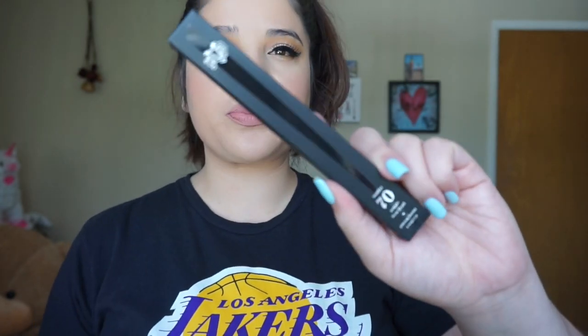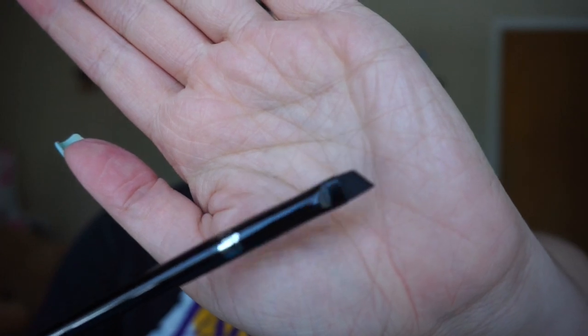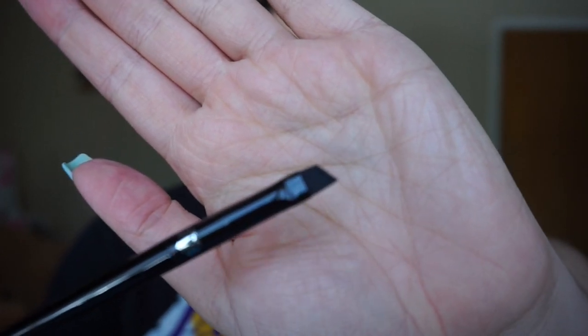Nope. I got the 24 Hours Super Brow Longwear Pomade in the color medium brown. And I got the Kat Von D number 70 Pomade Brow Brush. And it's just like your average angled brow brush.